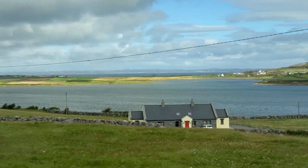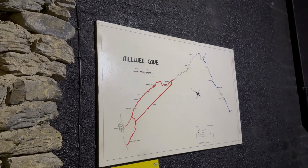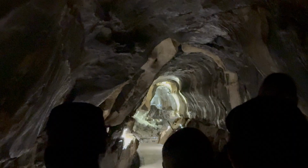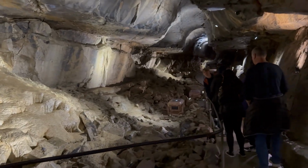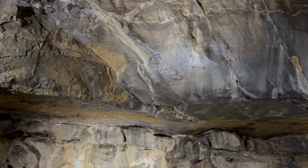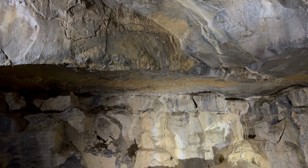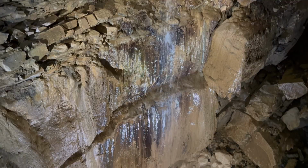The drive to the cliffs was a 2 to 3 hour drive, and we stopped for lunch and also went to see the caves. Aillwee Cave is a wonder to all, with geology and history stretching over 350 million years. The tour guide will walk you through an ancient and preserved underground landscape, where a famous brown bear's remains can be appreciated. It even has an underground waterfall.